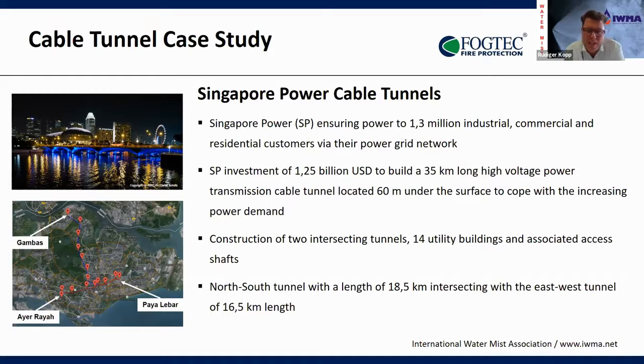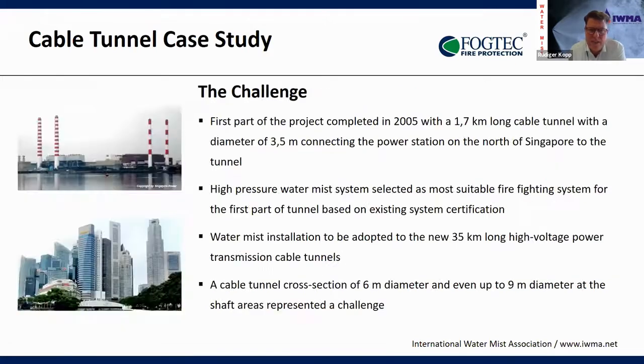And this is where a network of 35 kilometers of high voltage cable tunnels had to be constructed 60 meters under the surface to connect all users in the city. This actually consists of two intersecting tunnels, one from the north to the south and one from the east to the west. And these cable tunnels are then accessed from the surface via 14 utility buildings where the cables are routed to the surface. In the north of the Singapore Peninsula, there's the key power station from where the power is then routed into this area.